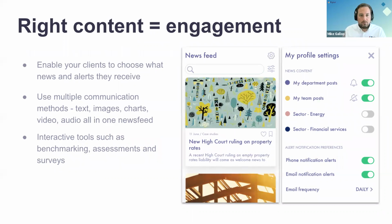If you just bombard them with tons and tons of information, they're not going to fight to find the stuff that's relevant and understand how it's relevant. Please do use multiple forms of communication. So with us, we've recently launched a new list component that allows you to add audio and video directly into a newsfeed. So make use of that, give them different options and ways to consume information.